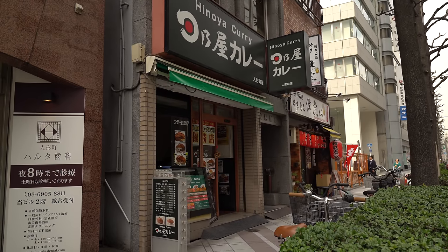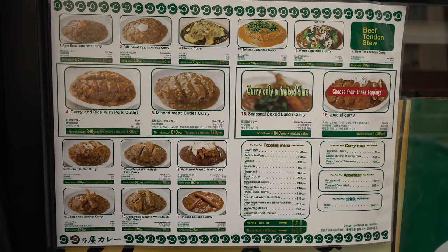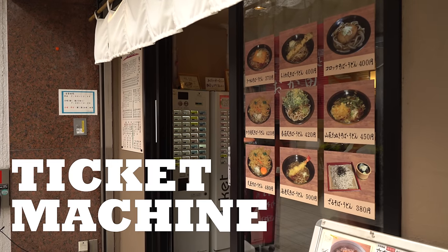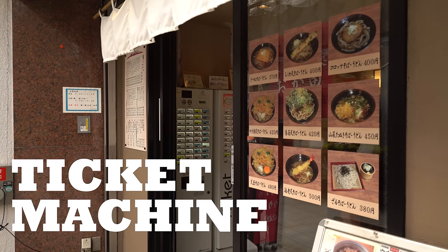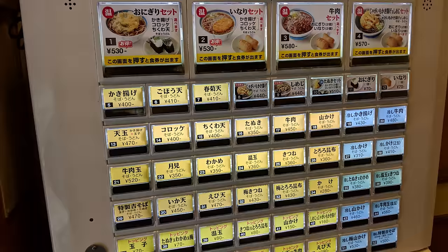Luckily, this is a chain restaurant, so they have pictures and even some English to go along. No need to do Japan on native mode yet. With some places, you can simply use the ticket machine. If you're lucky, it'll have pictures or English on it. If not, it'll be a fun game.